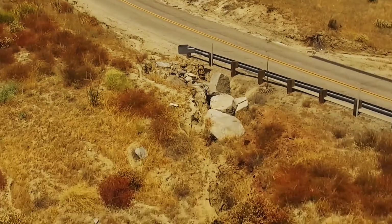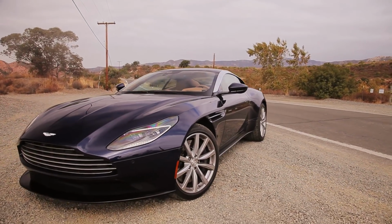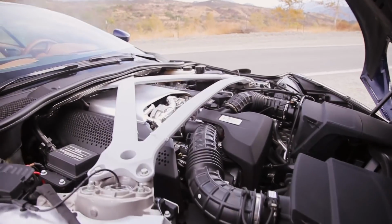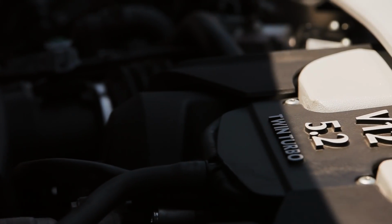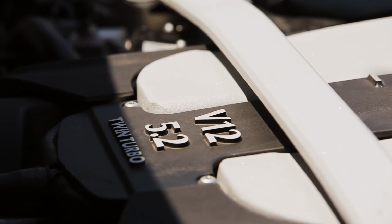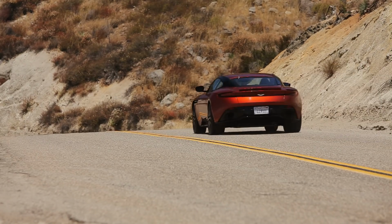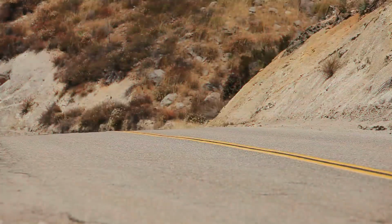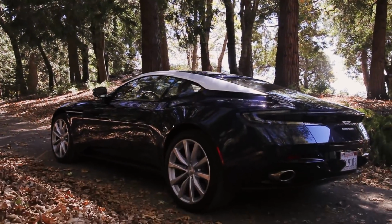If we placed bets before Aston Martin ever produced a DB11 and we had to decide on which version would be the one to get, I'd put my chips on the table in the spot marked V12. I'd lose that bet though. The V8 is here and it's the better of both.